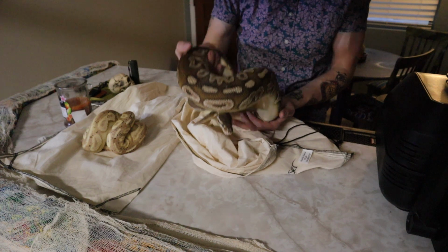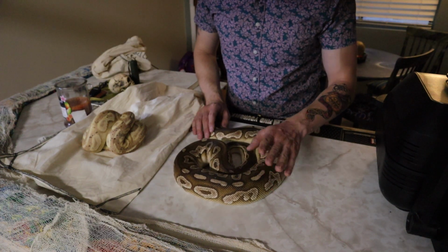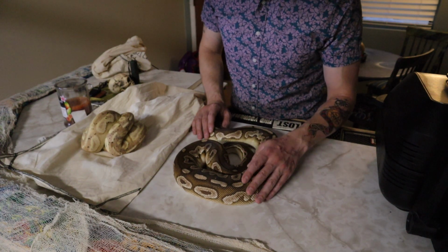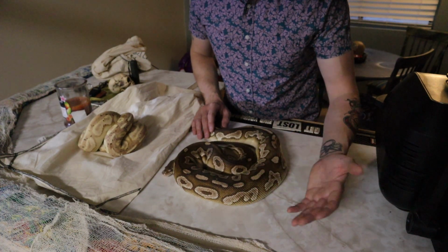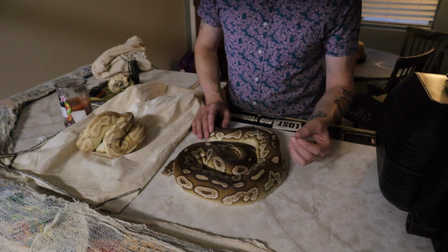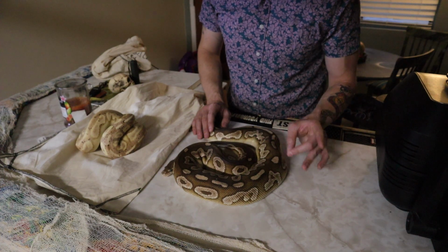Oh, there we are. So this here, the lesser is part of the blue eye leucistic complex. So this girl has the potential with the right pairing, the right male, to produce all white babies with blue eyes. So now I just need something Mojave, because the Mojave and lesser, apparently from what I've researched, creates the ideal blue eye leucistic, a paper white snake with brilliant crystal blue eyes.